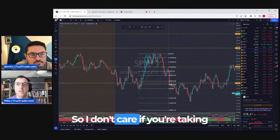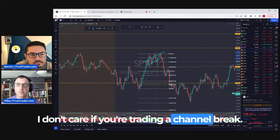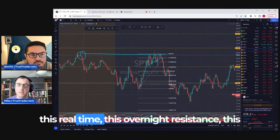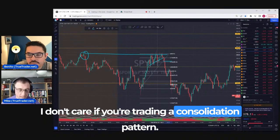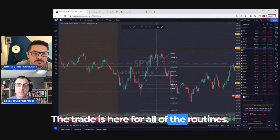So I don't care if you're taking the Fibonacci breakdown to the 38 target. I don't care if you're trading a channel break. I don't care if you're trading this resistance breaking, which I literally was explaining in real time, this overnight resistance, this pre-market high right here, right? I don't care if you're trading structure. I don't care if you're trading the Fib. I don't care if you're trading a consolidation pattern. I don't care if you're trading a triple top. I don't care. The trade is here for all of the routines.